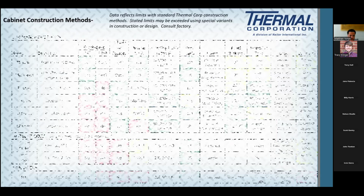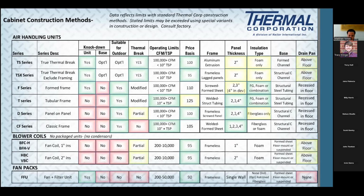So lastly, I'll just touch on this is a kind of a big table that we have from Thermal. As I discussed before, we have 6 different cabinet constructions that are going to meet different applications, meet different CFMs, meet different indoor outdoor use. Knockdown, if you need to get into a certain building, we have an option for that. We have many different options for panel thickness, 1 inch all the way up to 4 inch, foam and fiberglass insulation, or a combination of the two.